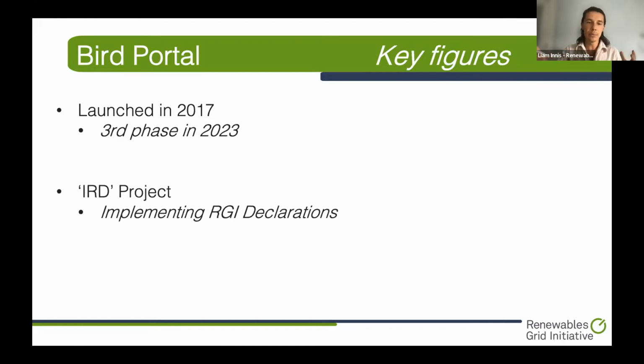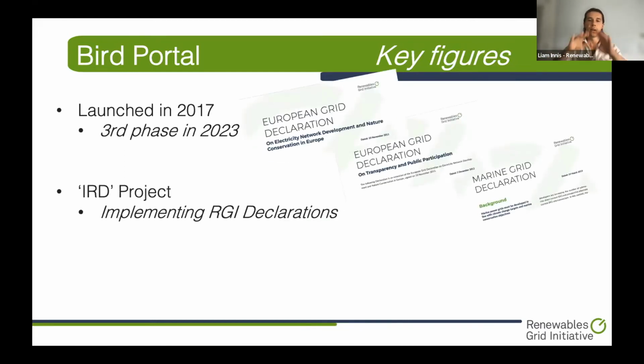It's an IRD project. What does that mean? At RGI, we have these RGI declarations. There's 3, one of which is on electricity network development and nature conservation. And with projects like this, where we bring together NGOs and TSOs or DSOs and grid operators generally into collaboration, we seek to implement the values which we hold at the core of these declarations, which are, like I said, at the core of RGI's work.